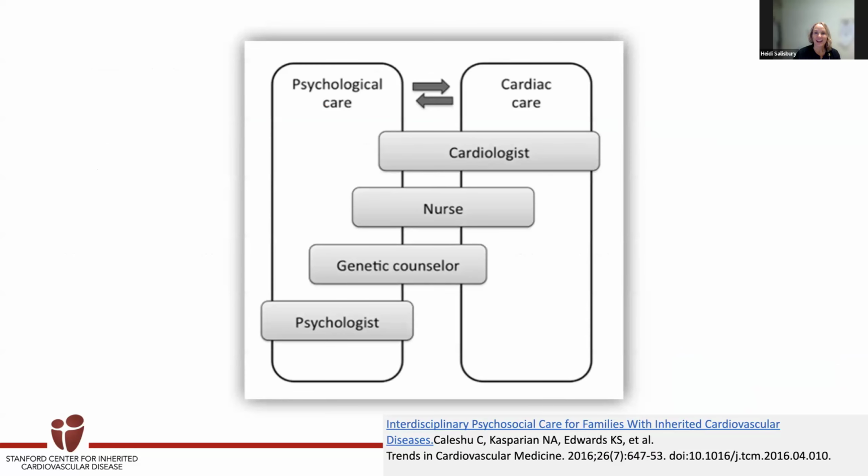In work presented by our colleague Colleen Kalishu, genetic counselor extraordinaire, really showed the importance of the multidisciplinary team, including the nurse, genetic counselor, cardiologist, psychologist, to improve both the psychological and clinical care of patients living with genetic cardiomyopathy or at risk for genetic cardiomyopathy. Next slide.